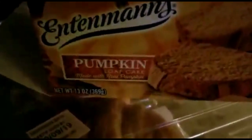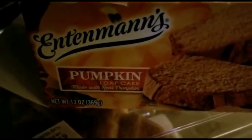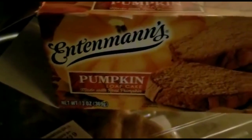Okay, y'all. Pet peeve number three. Y'all ready for this one? Pet peeve number three. Okay, so my husband got some pumpkin bread. Pumpkin loaf. See it right there? The pumpkin loaf cake that we love. The pumpkin loaf cake. That's a tongue twister.